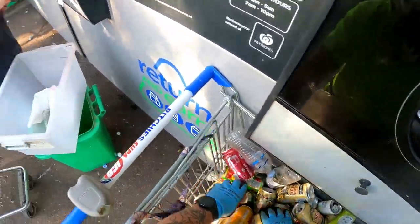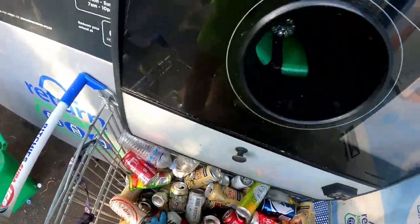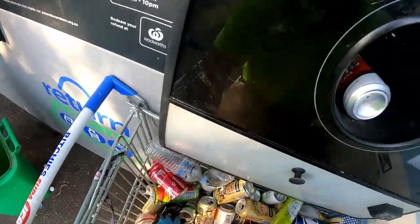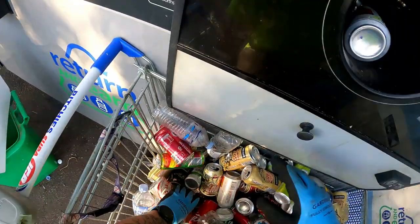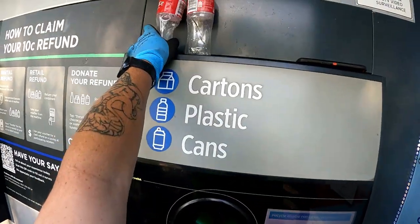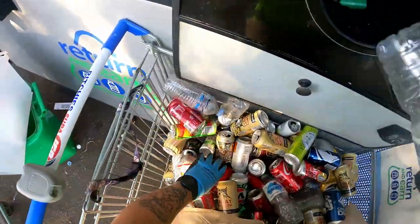I even get the 3-litre juice bottles. They've got the 10 cent on them. You squash them down, and they register the same as the 2 litres. Yeah. You're just in the juice one. Oh, come on. There's another one of those. Don't want to go through that funny ice one.